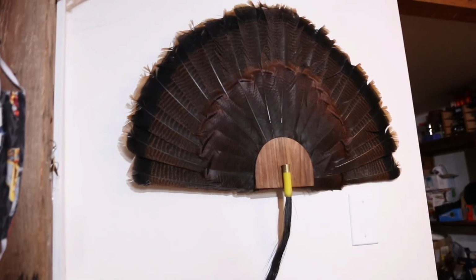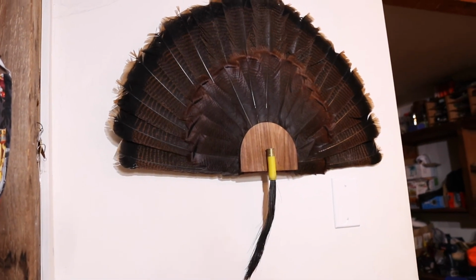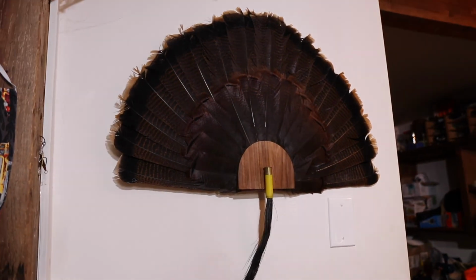Here it is. We got his shell, his beard, and it's here in the kitchen in a place of honor.